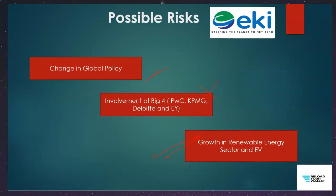So we've seen ESG, then why carbon credit trading, how it works, how EKI fits in that, what EKI does, what the numbers are, what its strengths are, how it can grow, and then possible risks, why it cannot grow, or what can temper its growth. So having seen the entire thing, I still ask you to go through the videos and do some research yourself before making any decision whether to invest or not.